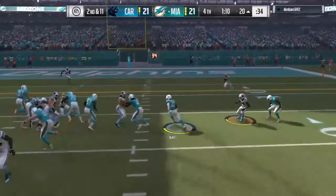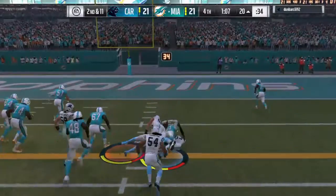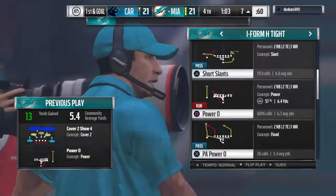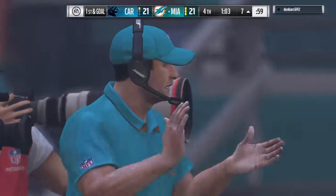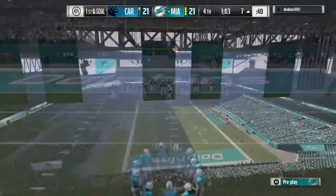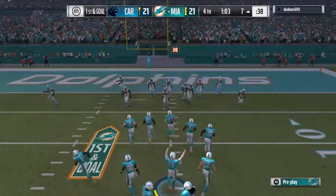They'll give it to him right up the gut. And brought down, but not before they get it inside the 10 to the 7. The Panthers are going to take another timeout. That'll leave them with just 1 remaining in this 4th quarter of play. Now this will be the 9th play on this drive.